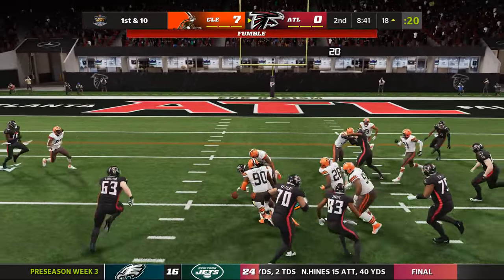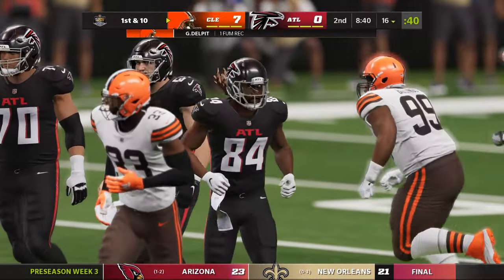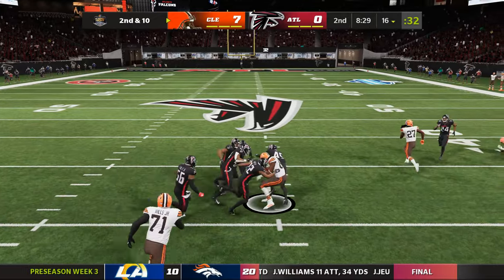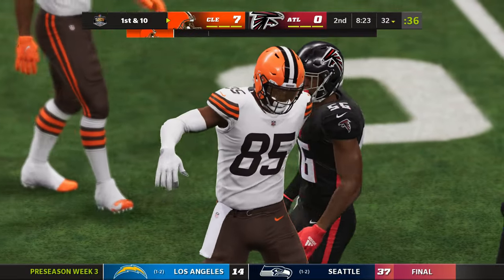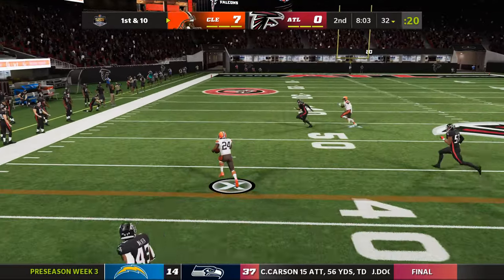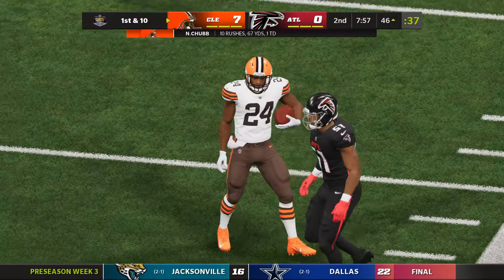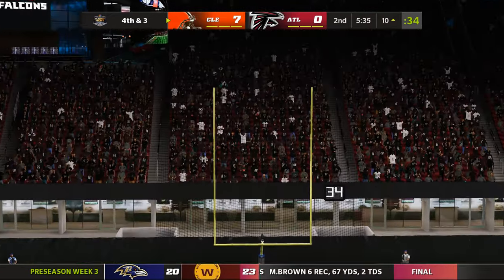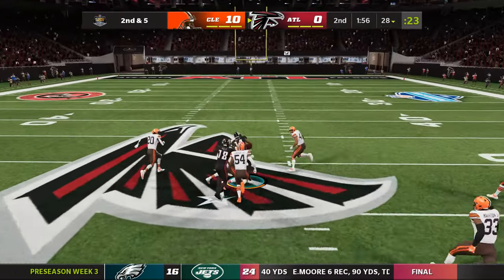Now the run and fumble by Cordarrelle Patterson and picked up by Grant Delpit. A red zone opportunity squandered, and Njoku takes it out to the 32. And having some words with Dante Fowler after the play. Nick Chubb avoids tacklers and is all the way into Falcon territory at the 46-yard line after a 22-yard run. And the drive stalls, and a good field goal takes it to 10-0.